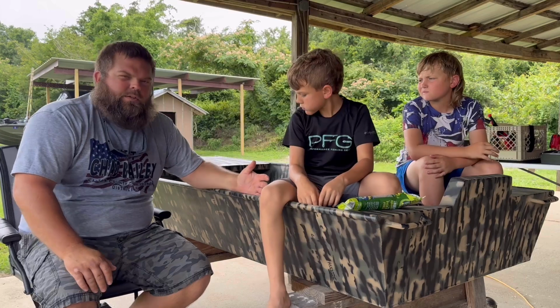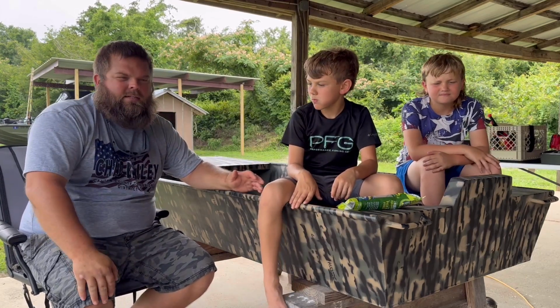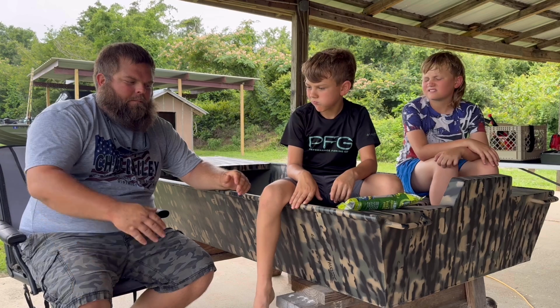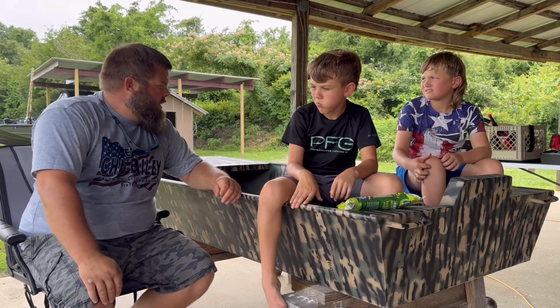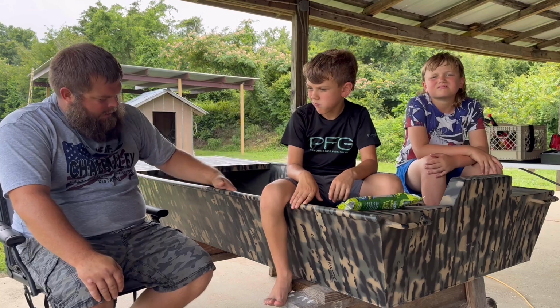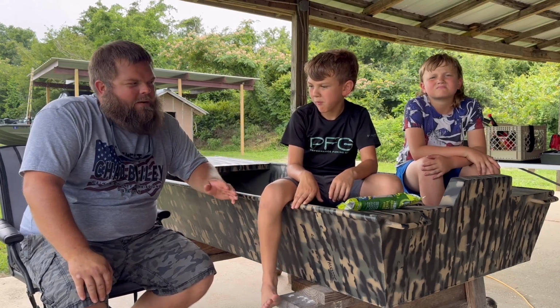This boat is a 2024. It was just built a few months back. A guy bought it for his kids, and ultimately they got into some racing four-wheelers and stuff, so he decided to sell it, and I'm glad he did. This boat, we're going to be in the process of building it. We've already got a few things here.